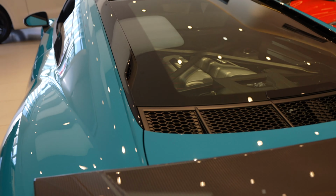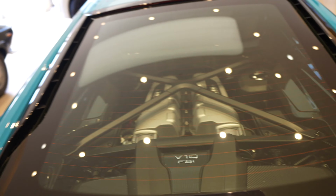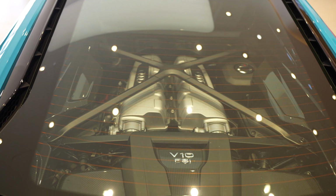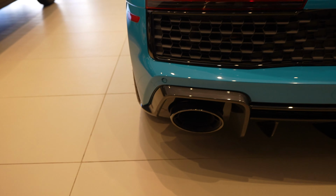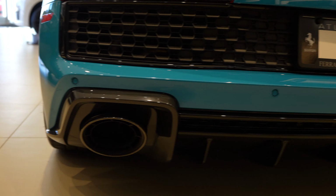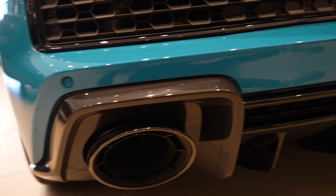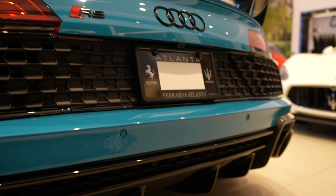We got the spoiler back here. This is carbon as well. Get to the V10 engine. Look, got the glass so you can see it. And better, more than that, we have these pipes back here. Rear diffuser is carbon. And look how massive these pipes are. I just want you guys to see. I'm gonna get down here, and this is my fist. It can fit inside the exhaust. That's insane.